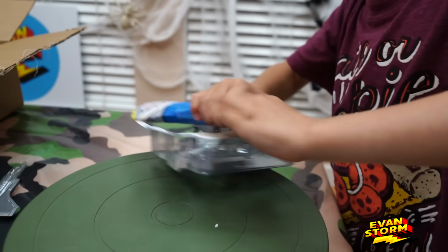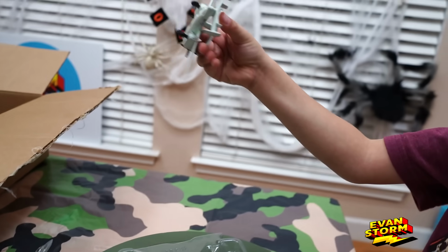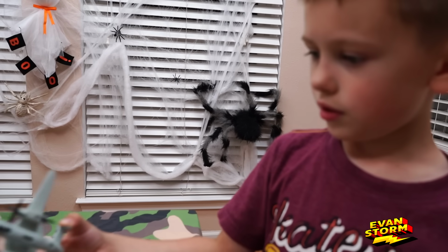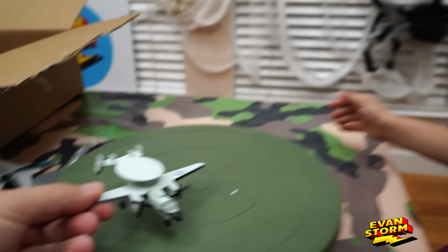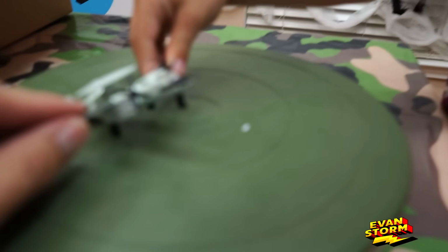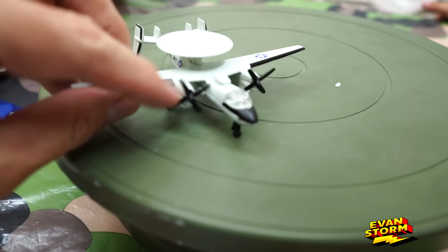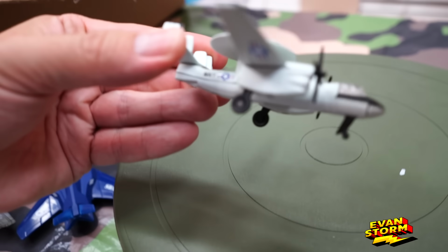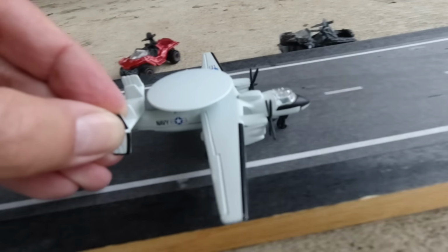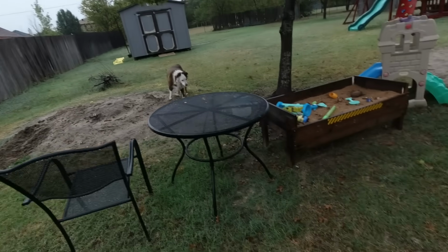Oh, Evan's getting a little bit stronger, Stormers. What kind of plane is this? Is it a jet or is it a prop plane? No, it's a prop plane. How many props does it have, or engines? 2. That's right, it has 2. One on each side, right? And then on top, some kind of communication radar system of some sort. This plane is the E-2C Hawkeye early warning aircraft.